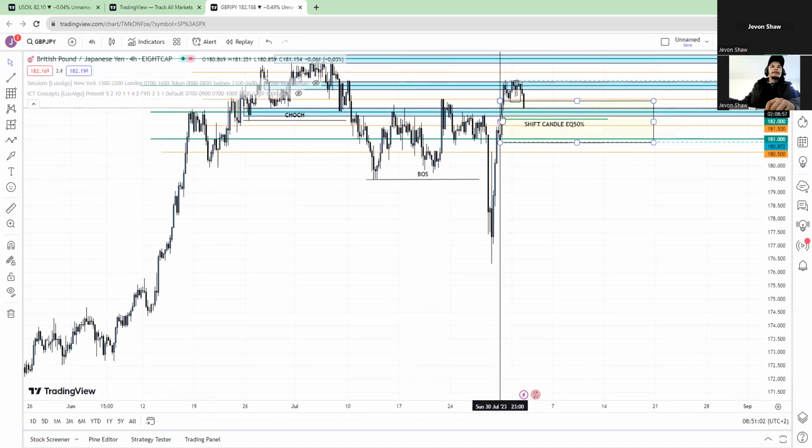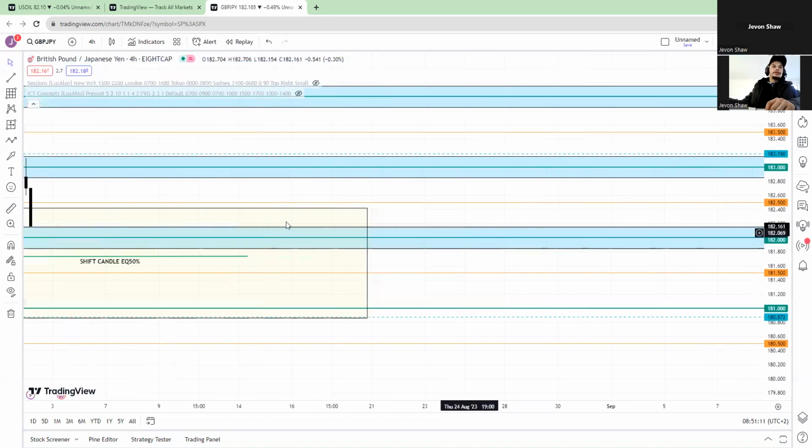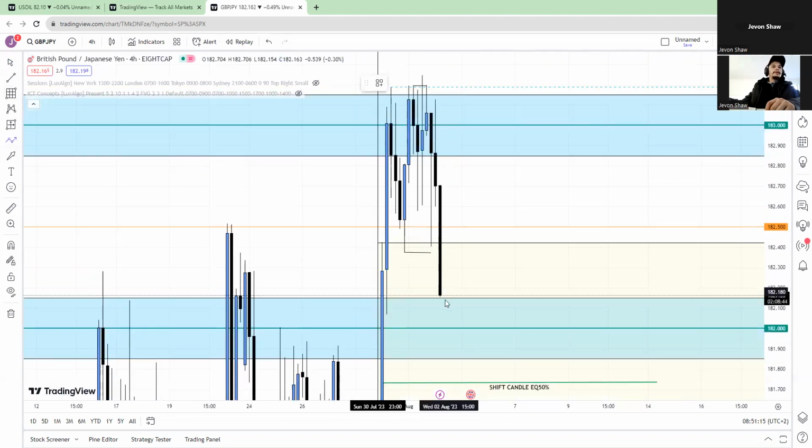So this was basically that retracement. So yeah, we could actually still see some bearish movement tomorrow, especially if we see something like this happening right now.